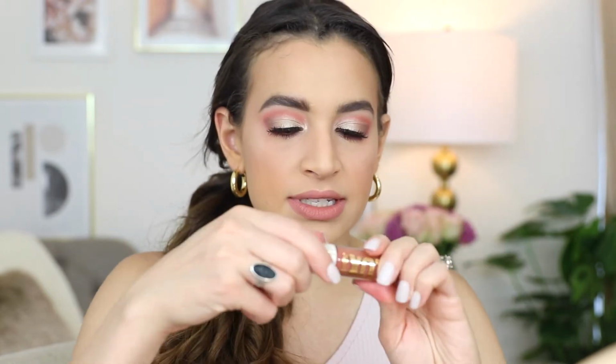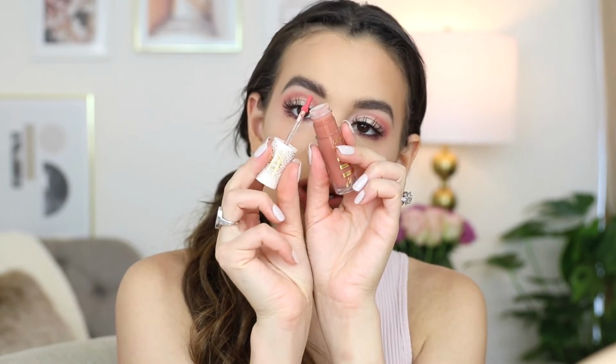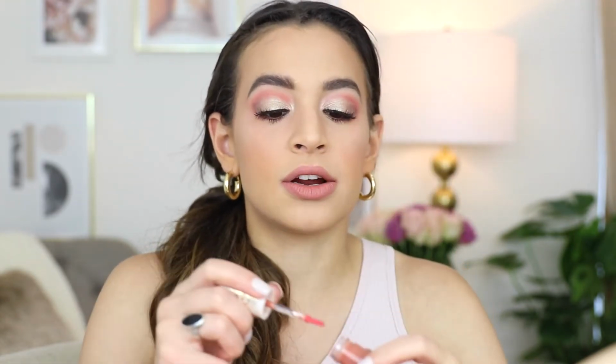I don't think I've tried too many lip oils, or if I have, they're like a little too oily and just like too slippery on your lips. Like there's no grip to them. So I have this shade Playa Vista. It's this like nude color, like a peachy nude. And I like it because it is actually like fairly pigmented. Because when I think lip oil, I think like almost like a clear gloss with just like a tint to it. But this actually has a bit of pigmentation.